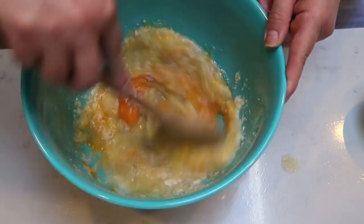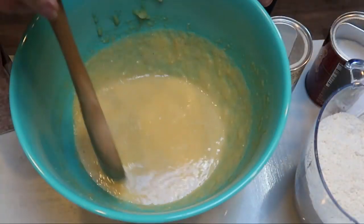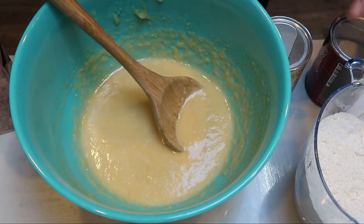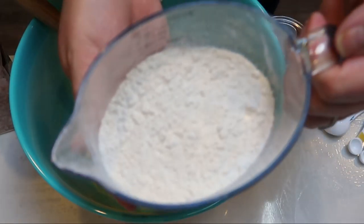We want to make sure we get all of our ingredients fully incorporated. Once your wet ingredients are mixed together, you can either combine your dry in a separate bowl or directly to the mix. I'm going to do it directly to the mix.